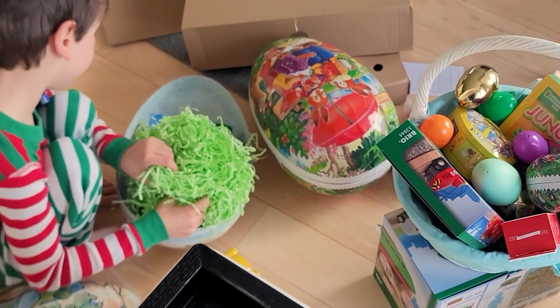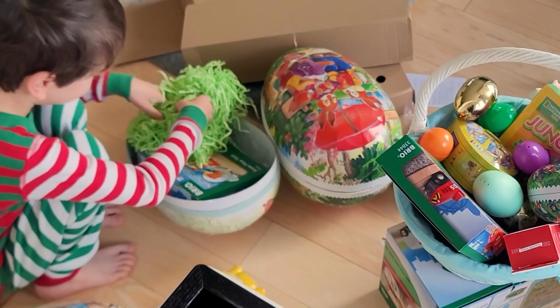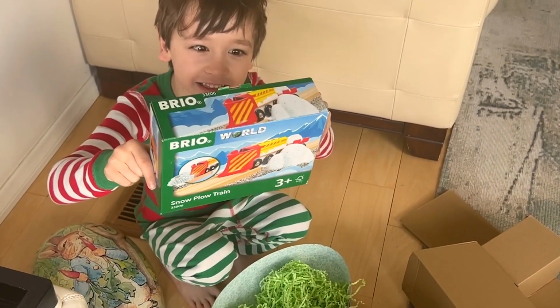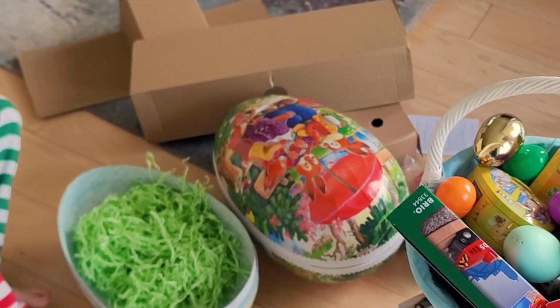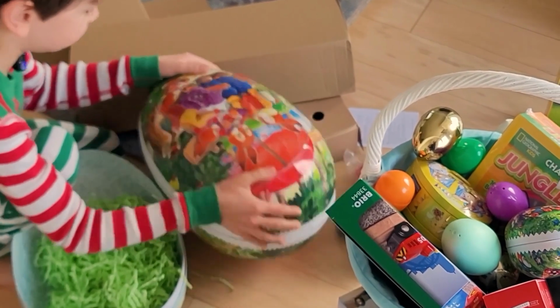Ooh, what's this? Ah! I love this! Snowplow train! Wow, that's so cool! Taxi mug. Okay. Wow. One ginormous egg down, another one to come.